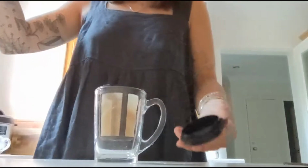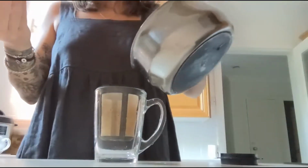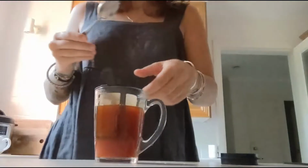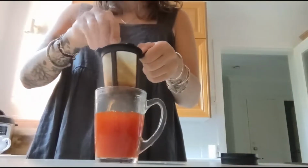Good morning. I'm trying to start my day by not drinking caffeine. As you would have seen in my last What I Eat in a Day, I do drink a lot of caffeine, so I'm really trying to cut that down. So I've been making these turmeric and ginger lattes.